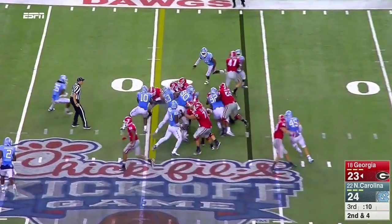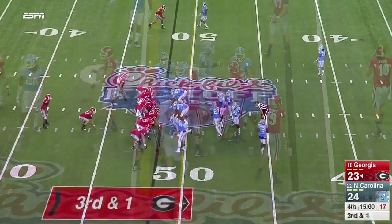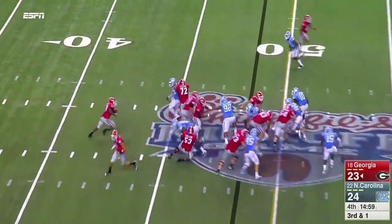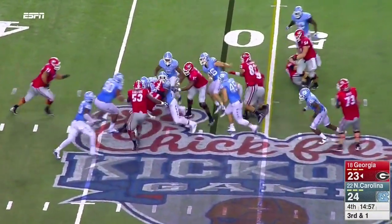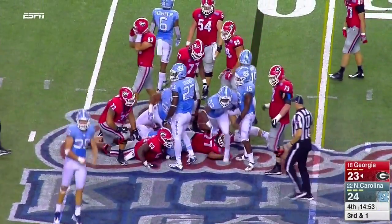They'll run a little read option, and Godwin jitterbugs to the sideline and gains. Back to Nick Chubb. 3rd down and a yard and a half coming up to start, the toss to Nick Chubb. He is met. Gang tackled. North Carolina gets the stop.